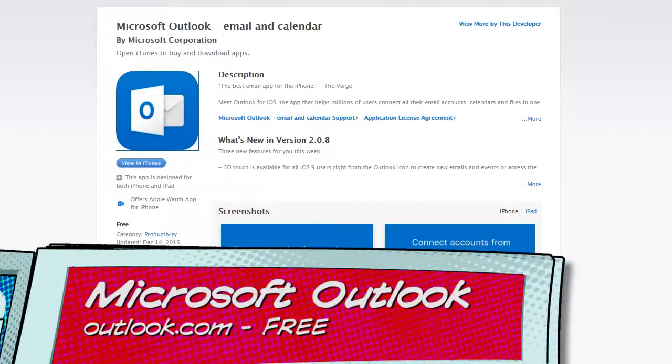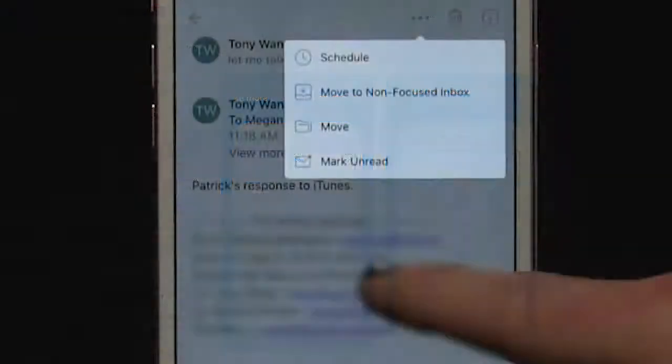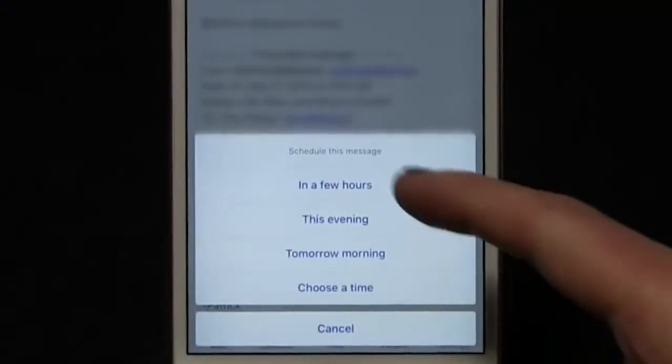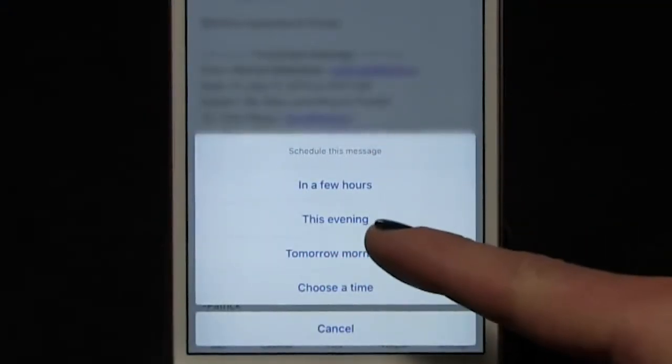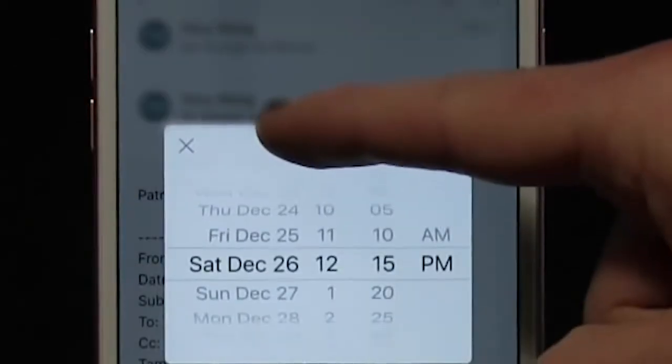Ask and you shall receive, my friend Dawn from Baltimore. I use Outlook for iOS to schedule an email for later. Just swipe right. The schedule this message dialog box comes up and you can choose to see the email again in a few hours, this evening, tomorrow morning, or choose an exact time to schedule the precise moment when you would like to see the message again.